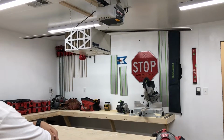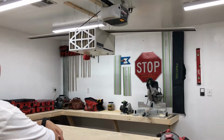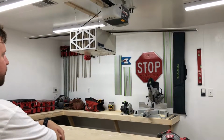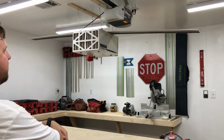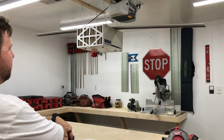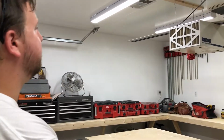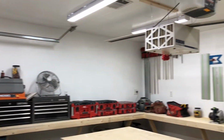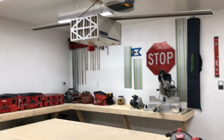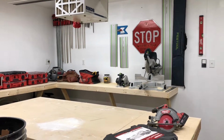I was thinking the other day, if somebody forced me to choose between a table saw and a track saw, I would pick the track saw, hands down. It's close to replacing everything you used to do with a table saw. There's limitations to it, of course, but if you only had space for one of them in your shop, I would pick the track saw, hands down.